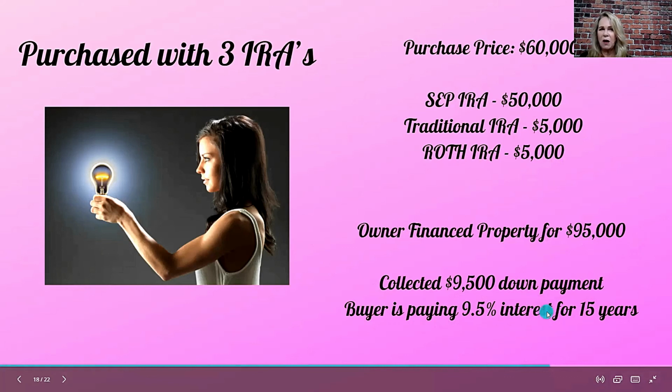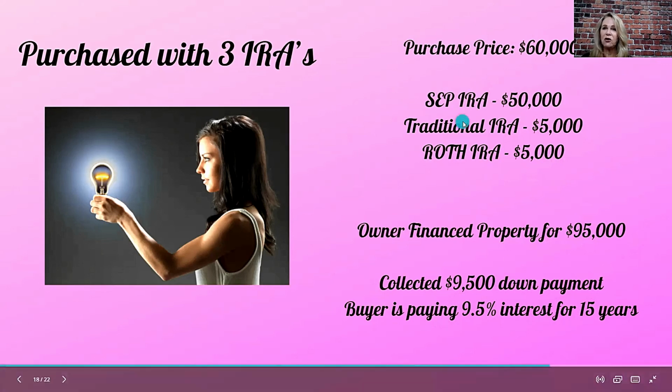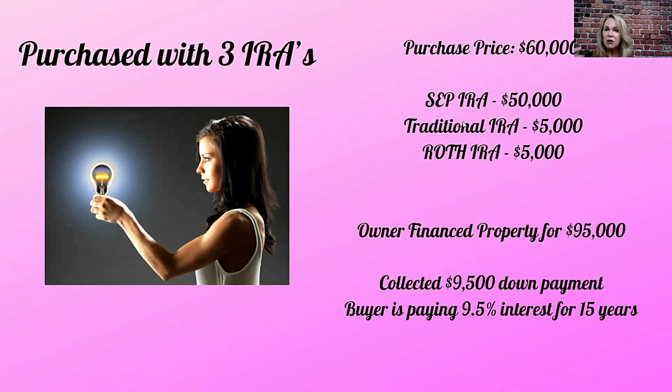So that's how we calculated it. So that's how we set it up. So I had to purchase the property. So that was one transaction here that I was at a title office. I closed on the property, and then we turned around and did an owner finance where I sold it to the end buyer. This was not a wholesale.